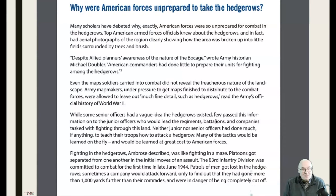Many of the tactics would be learned on the fly and would be learned at a great cost to American forces. Fighting in the hedgerows, historian Stephen Ambrose described, was like fighting in a maze. Platoons got separated from one another in the initial moves of an assault. The 83rd Infantry Division was committed to combat for the first time in late June of 1944. Patrols of men got lost in the hedgerows. Sometimes a company would move forward, only to find out they had gone more than 10 football fields further than their comrades, and were in danger of being completely cut off.